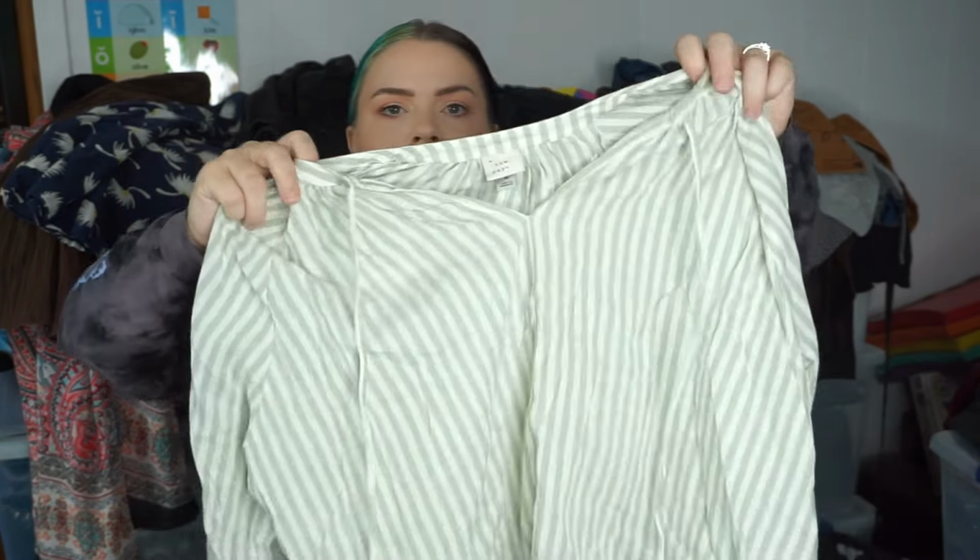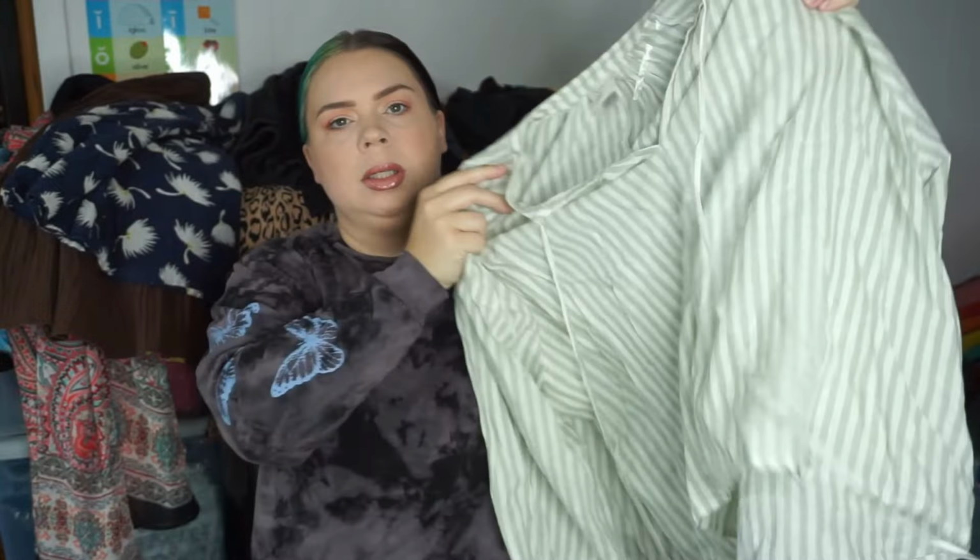All right, next is A New Day. Not a great brand. I don't know why I picked this up. Maybe because of the style. It's really pretty, like a peasant blouse with the stripes.